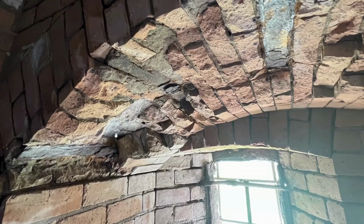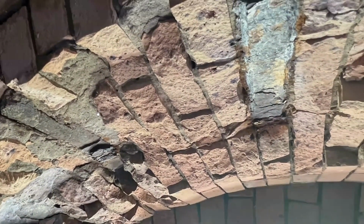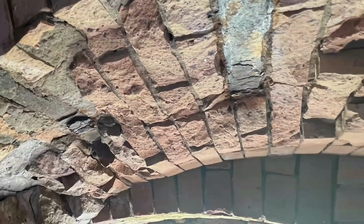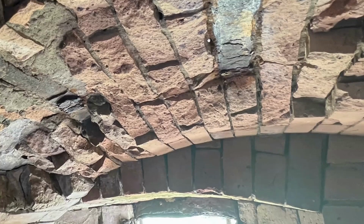And over here. This could be iron, not sure, but it's changed so much. It's almost hard to tell sometimes between the brick and the iron, but if you're close up, you can tell.